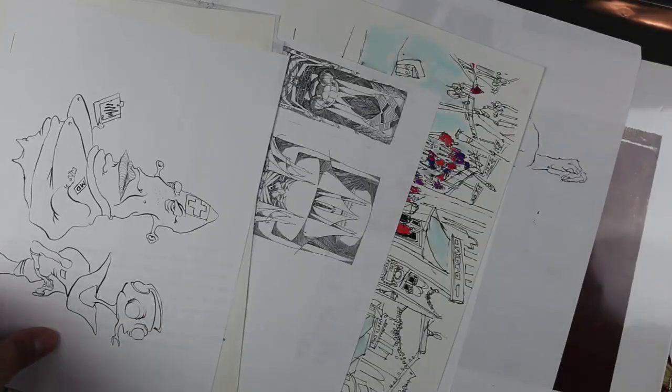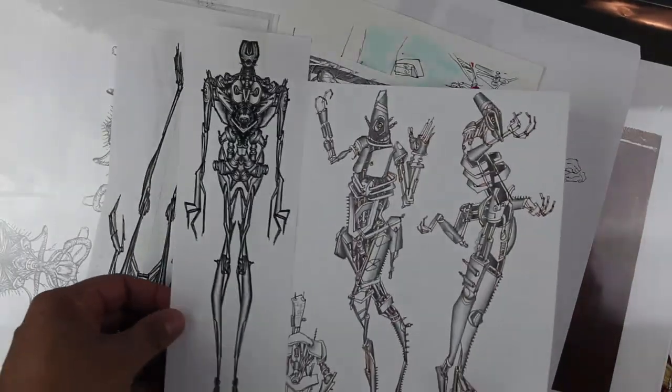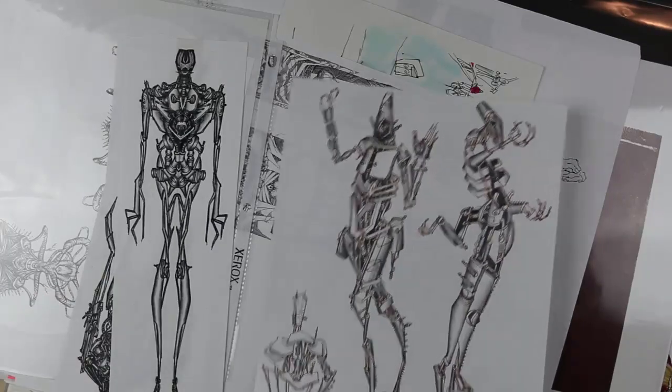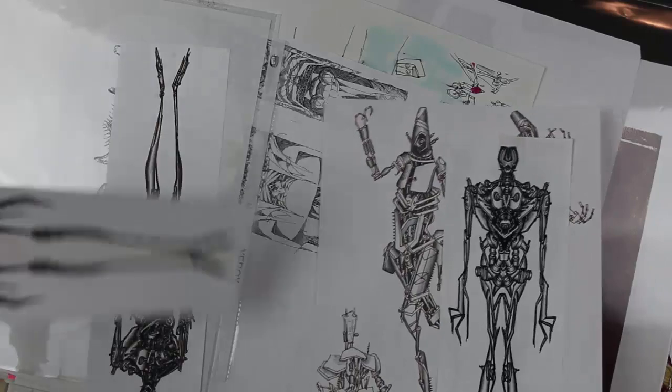Again, just some of these light drawings here, figure drawings. Reportage, character design. But yeah, I try to encourage artists to just try a lot of different things. You can always throw drawings away.